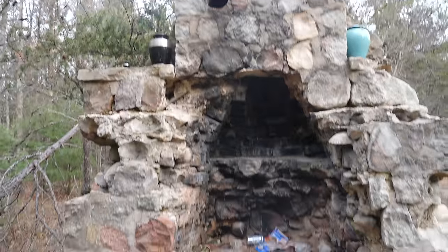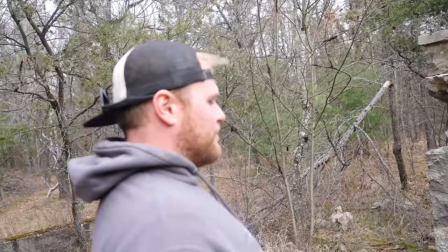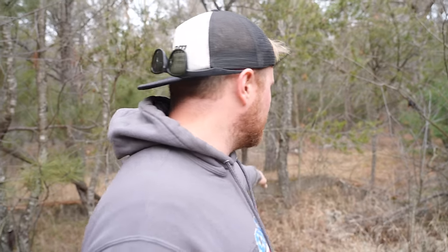So, I don't know, what do you call this? Santa's chimney? This is the one he couldn't get down. Took out the whole damn house. Yeah. All right. A little stopping point. So, used to be a house here. See the foundation. Huge house. Nice little slab for a front deck.